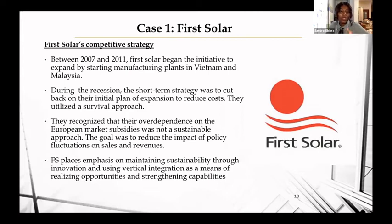So their goal was to find any way they could to reduce the impact of policy fluctuations on their sales and revenues. They came back to themselves, like, okay, what can we do as a company, just like any other company, to really attract consumers and stay strong? These are some of the ideas that made them realize they can no longer rely on these subsidies and the ups and downs.